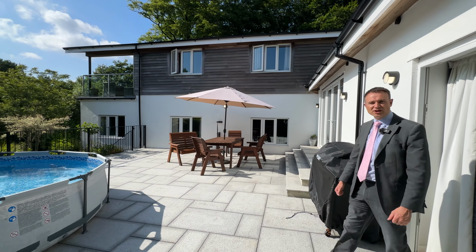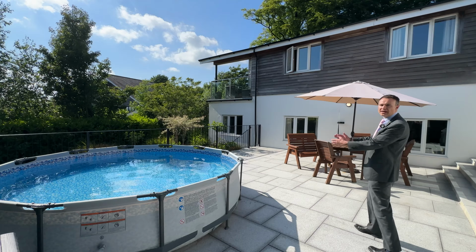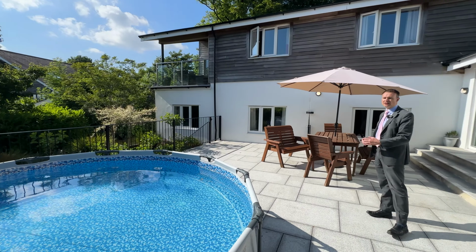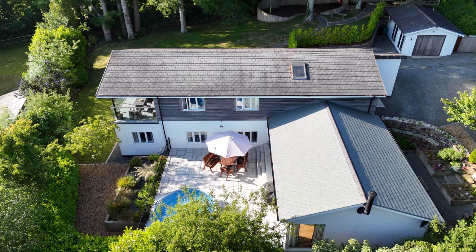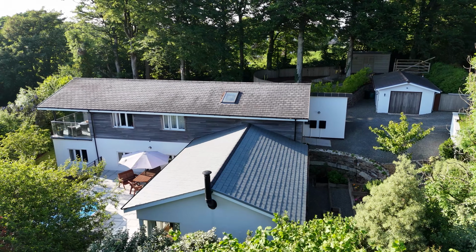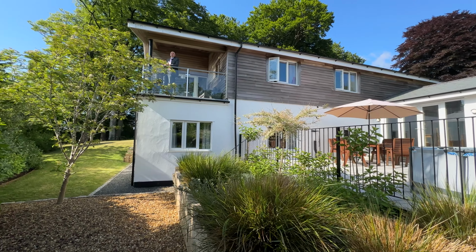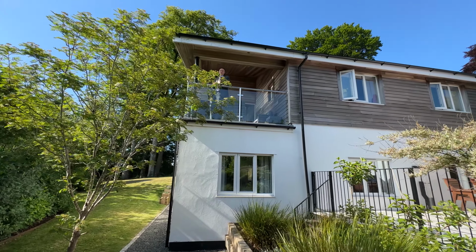So, if you're a sun worshipper, how about this? Being able to easily glide outside onto this wonderful smooth patio in the south-facing sun, being able to relax and enjoy those lovely days. And from certain parts of the property, you can even get an extra special elevated view, south-facing, looking towards Bodmin Moor.